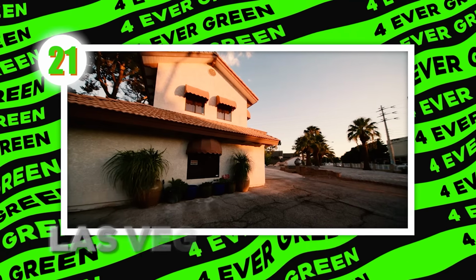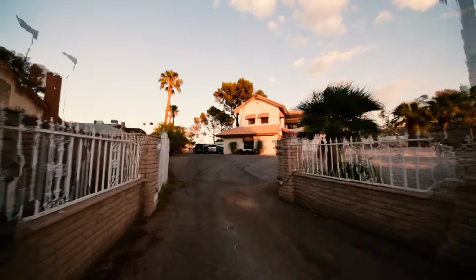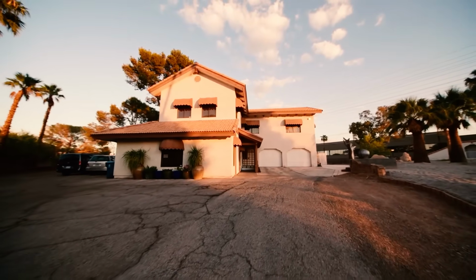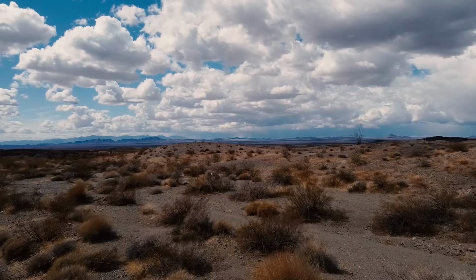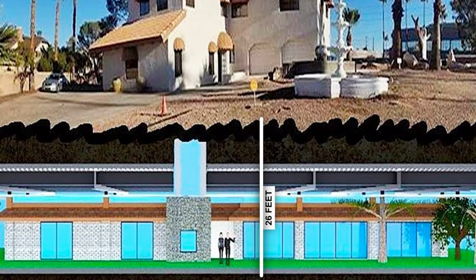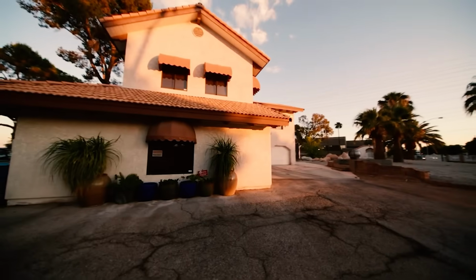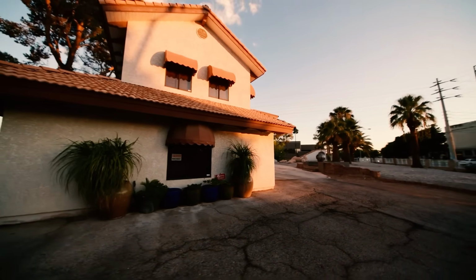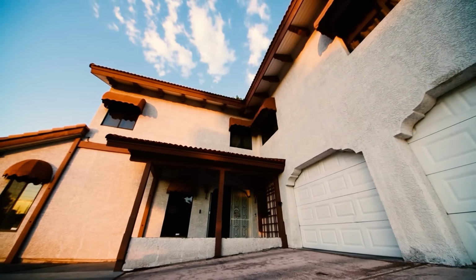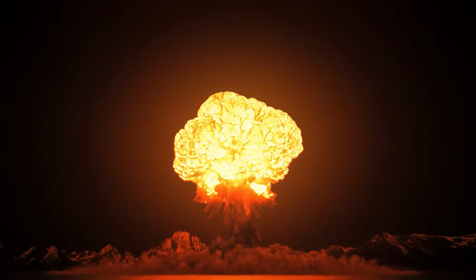21. Las Vegas Underground Mansion. The Las Vegas Underground Mansion is a luxurious private residence built beneath the surface of the Nevada desert. Located approximately 26 feet underground, the mansion spans 15,000 square feet and is designed to provide a secure and opulent living space. A man named Jerry Henderson built it in 1978.